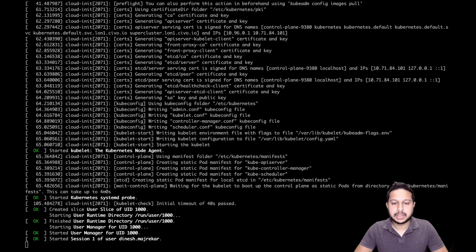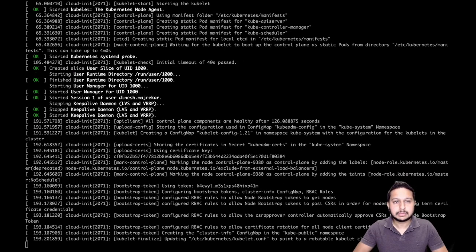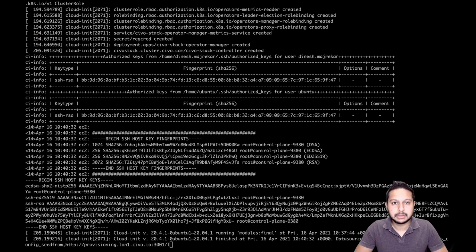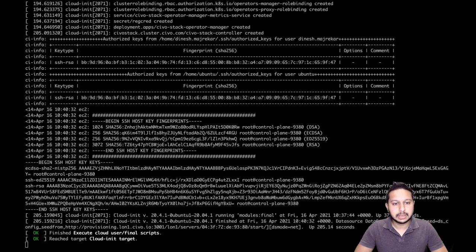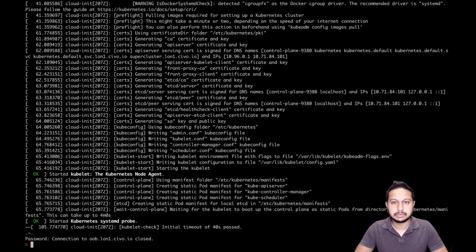Yeah, so it's just taking a little while for that initial startup. It's got to download all of the images and start up Docker. Excellent. So here you can see the kubeadm output for the initial joining tokens. Right, now that Cloud Init has finished, let me bring up an SSH connection to the box here.